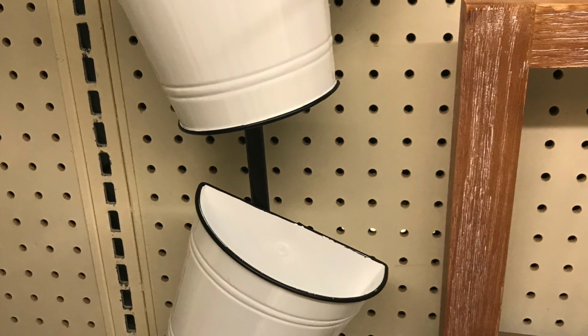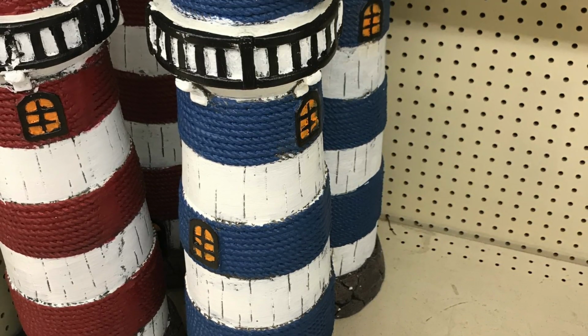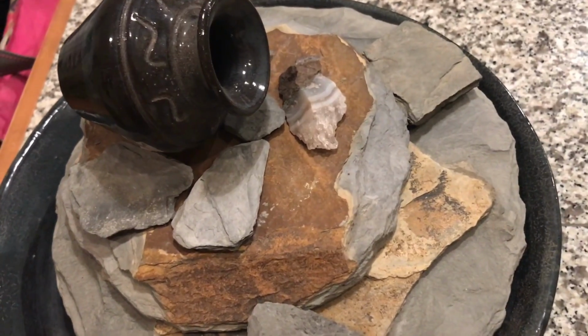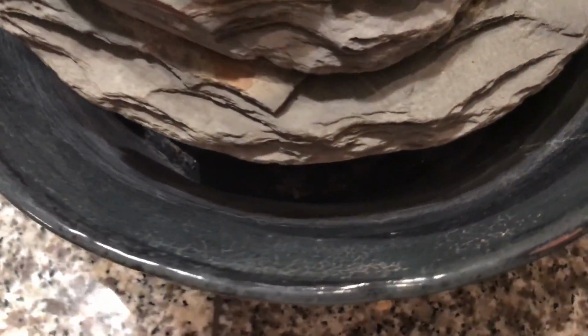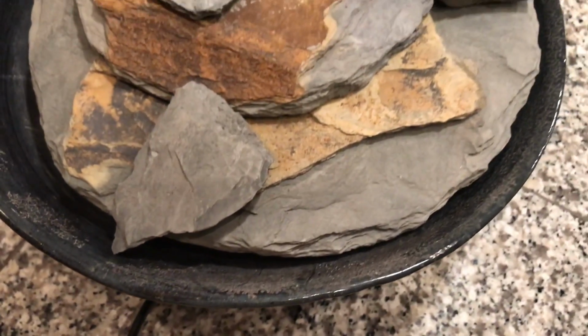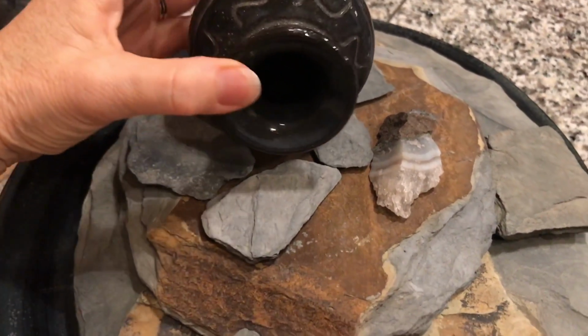Next, I found these great containers on a pitchfork. Some lighthouses that would go great in my nautical area, and some of my favorite finds. Look at this water feature. I found this at a secondhand store for about $20. Oh, I'm so excited. I can put that out in my garden somewhere. I love water features. Beautiful slate, little ceramic pot.